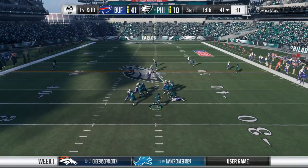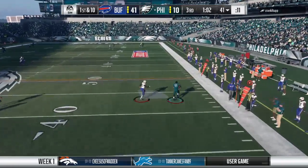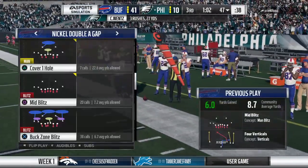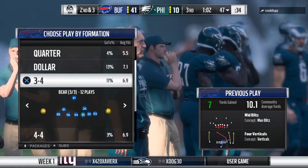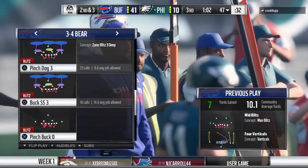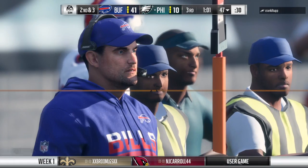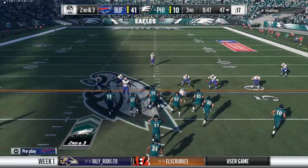On 1st and 10, here's Wentz. Escaping the pressure right. And some room to roam now. And he's able to get this one out closer to midfield across the 45. Nice work to get 7 out of that, and it's 2nd down. Okay, he's not going to get the first down, but this is still a nice job of buying some time and then running to get to the sideline and get out of bounds and avoid the big hit.